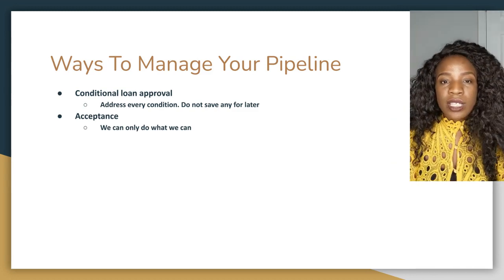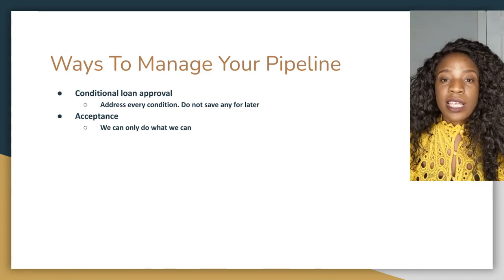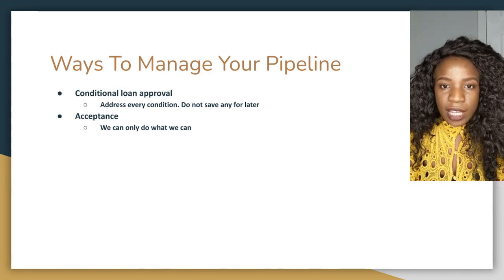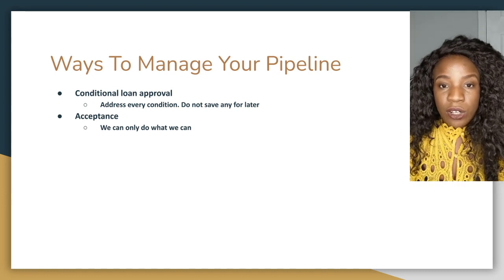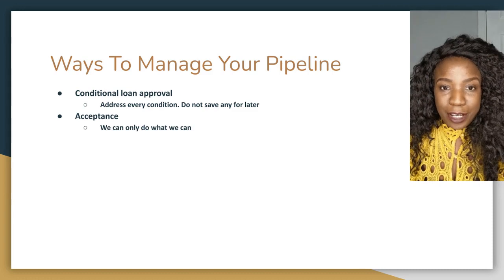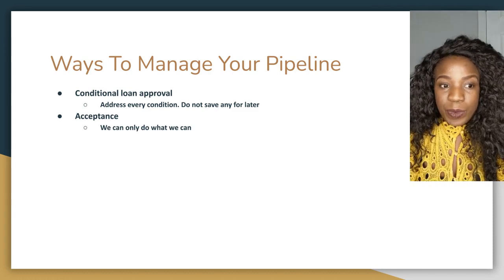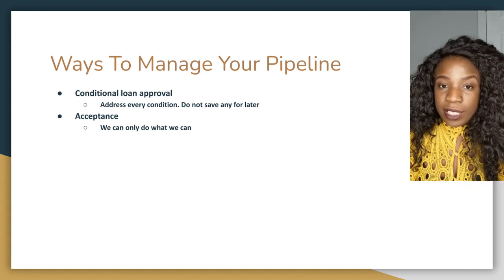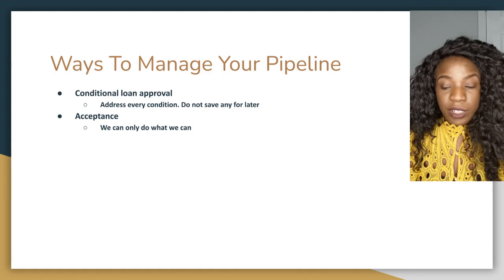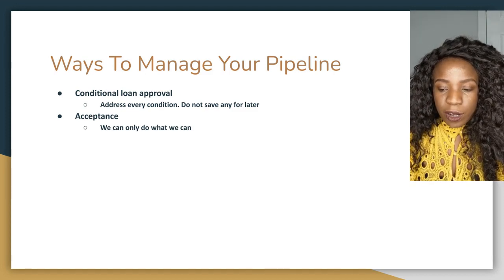So again, dealing with that conditional loan approval to its entirety really saves you a lot in the long end. And I keep stressing this because that is something that I learned over my 11 years of working as a processor. You think in the beginning you're saving time, but you're really not. So yes, please address all of your conditions up front.